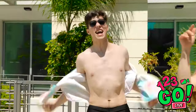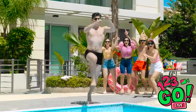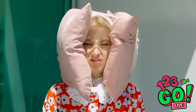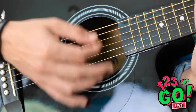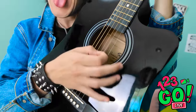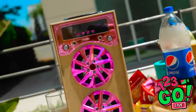Woo! Let's get in the pool! Watch this! Cannonball! What was that? Wow, that was amazing! Unbelievable! Look at them. How's that fun? Yeah! Rock on! Guitar solo! Huh? This is the best! I'll just play louder. La la la! Let's party! Woo! Oh yeah! Come on, keep dancing!